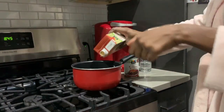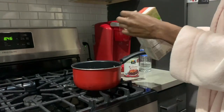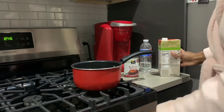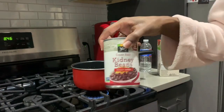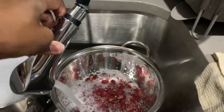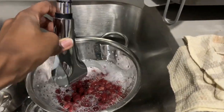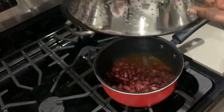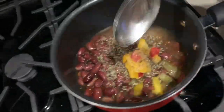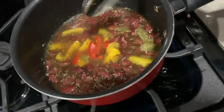For the red beans and rice, I usually just start by using a vegetable broth as the base, and this is organic and from Whole Foods and tastes really good. And so I use these kidney beans that they have as well. And it's good to rinse the beans, make sure all the bubbles are gone so it doesn't give you any gas. And so put the beans in there with the vegetable broth, and I season it with peppers, thyme, seasoned salt, and pepper.